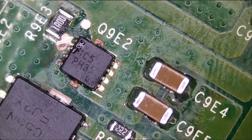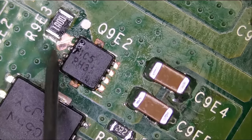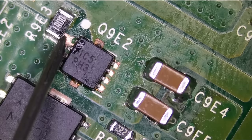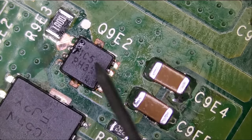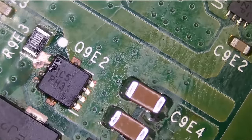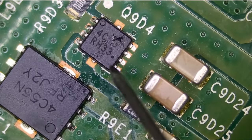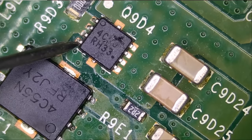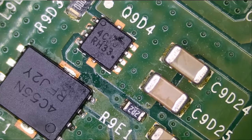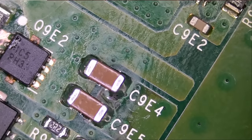And I do not know if this short is because of the caps that we changed or because of something else. Is it possible that this MOSFET is also bad? But I did check the diode reading. Let me check the diode reading of this neighboring MOSFET here. We have a ground. Oh, we have a short here now too. Before we did not have a short here. And now we do.